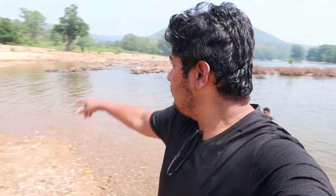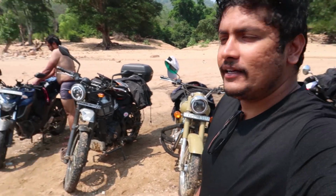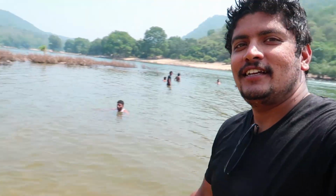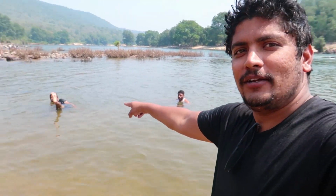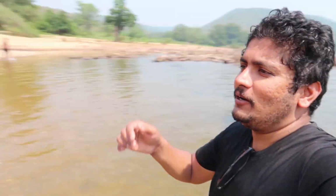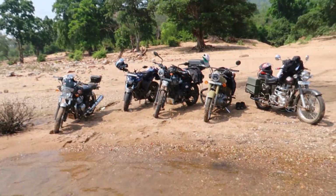It was very difficult coming from there to here. We crossed through this, I hope you saw the video. We parked our bikes here, no one came till here, they were parking the bikes over there. It was a really nice experience. And there's our yoga master doing yoga. Hello! Resting. And Prashant is not entering the water, he's sitting over there under the tree.